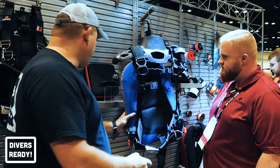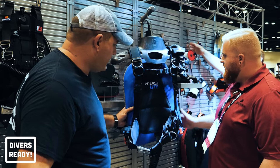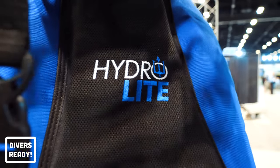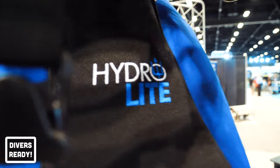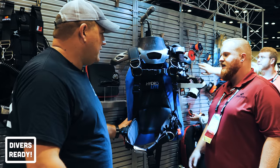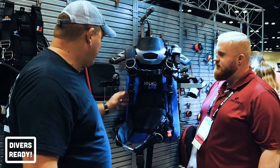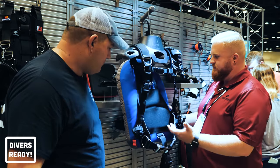I'm looking at double stitching. What's the denier on the nylon? So this is actually a polyester. High quality, still like a 1,000 denier, so it's basically the same as a tech wing. Exactly, more color fast though. Okay, great, man. It looks awesome. I'd love to get one wet. That'd be really cool.